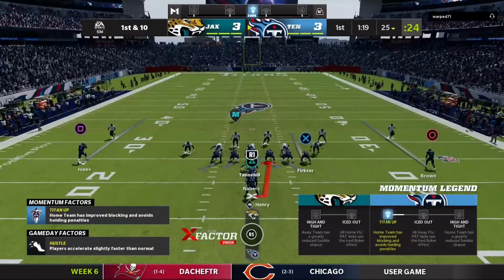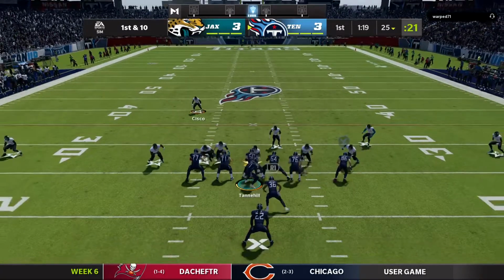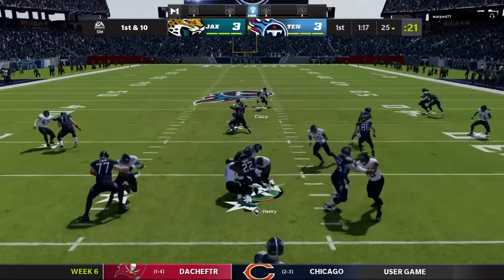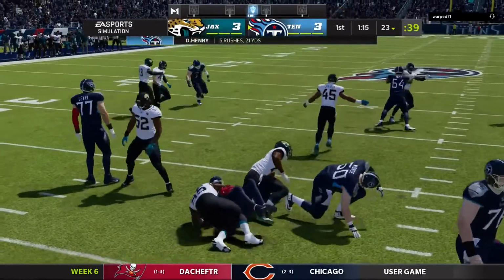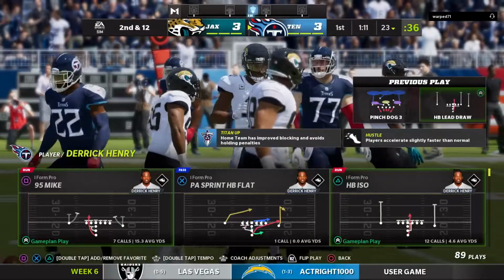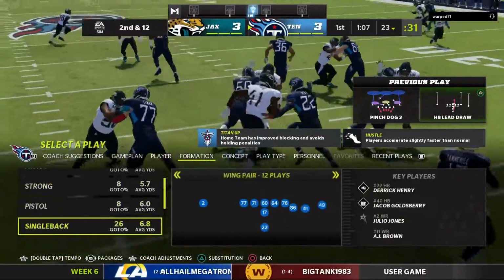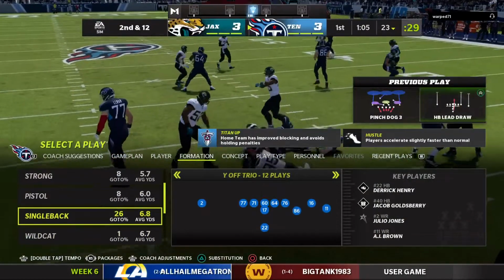Tannehill and the Titans come up now 1st and 10 at their 25-yard line. He'll start with a give to Henry. Absolutely nobody fooled there. He's going nowhere fast as he's stopped behind the line of scrimmage. 2 yards the loss, 2nd and 12 at the 23-yard line.